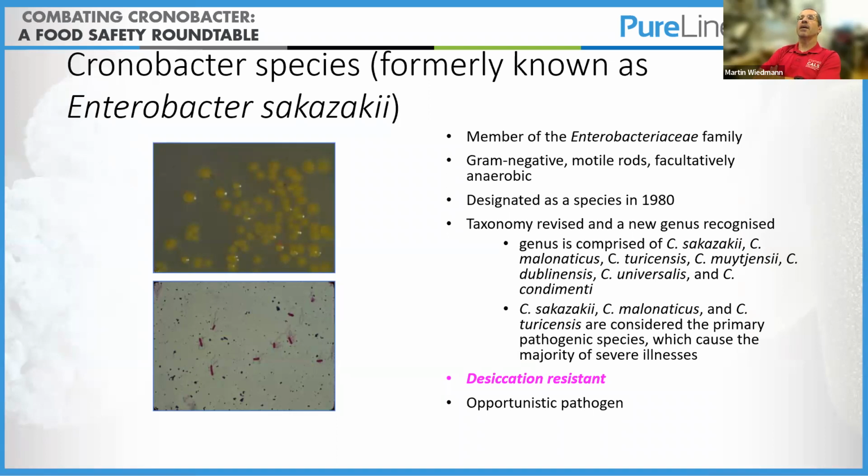So what used to be ESAK, or Enterobacter sakazakii, now is Cronobacter sakazakii, Cronobacter malonaticus, Cronobacter turicensis, and a number of other species. Only 3 of them cause most of the foodborne illness, the first 3, but in terms of regulations and environmental monitoring, we're really looking at all Cronobacter species. Next slide.